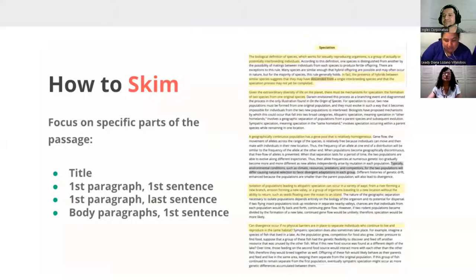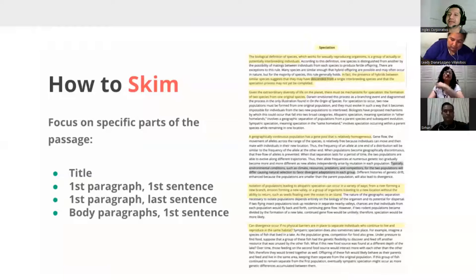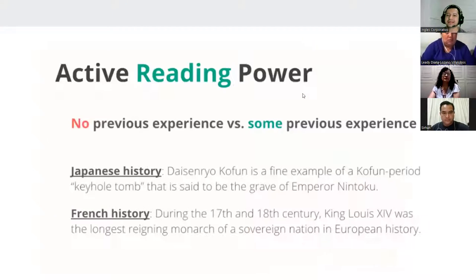Skim. It's a reading strategy. Exactly. Skimming is a reading strategy, just to read general information about the passages, right? For example, in the TOEFL test, we are going to have three of these texts, and we are going to answer around 10 questions per each text. And we are going to have around 60 minutes to complete the reading part. So this is a similar text that we are going to have in the test, right? This is just an example, and that's the reason why it's important to skim.